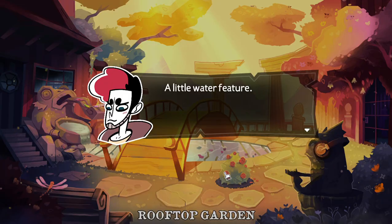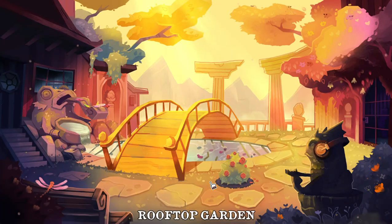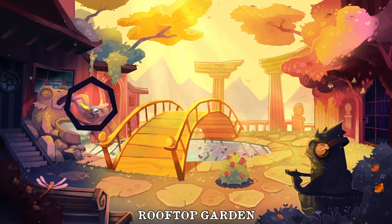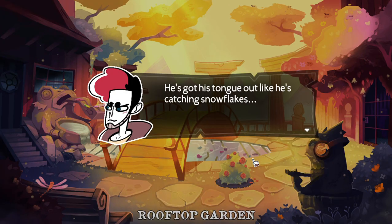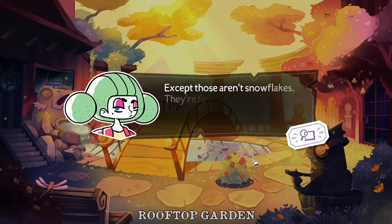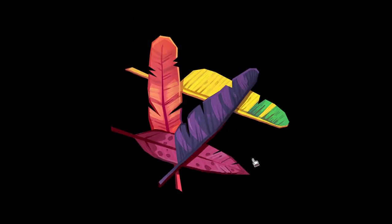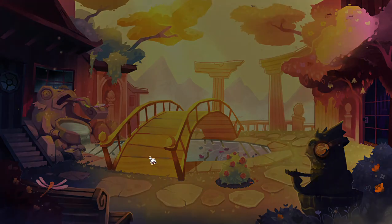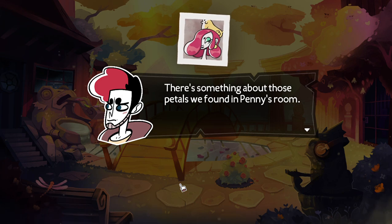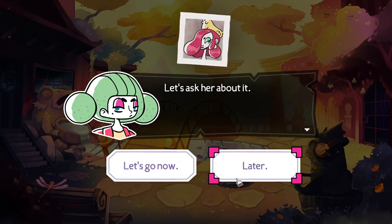A little water feature. It's making me sleepy. Wonder how it's hooked up. Giant stone frog? Love it. He's got his tongue out like he's catching snowflakes. Except those aren't snowflakes. They're feathers. There's something about those petals we found in Penny's room. Something suspicious. Let's ask her about it.